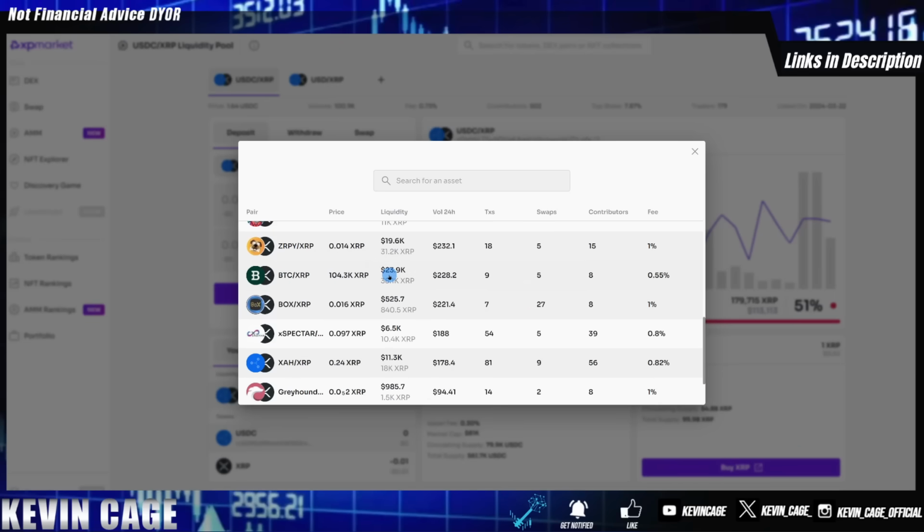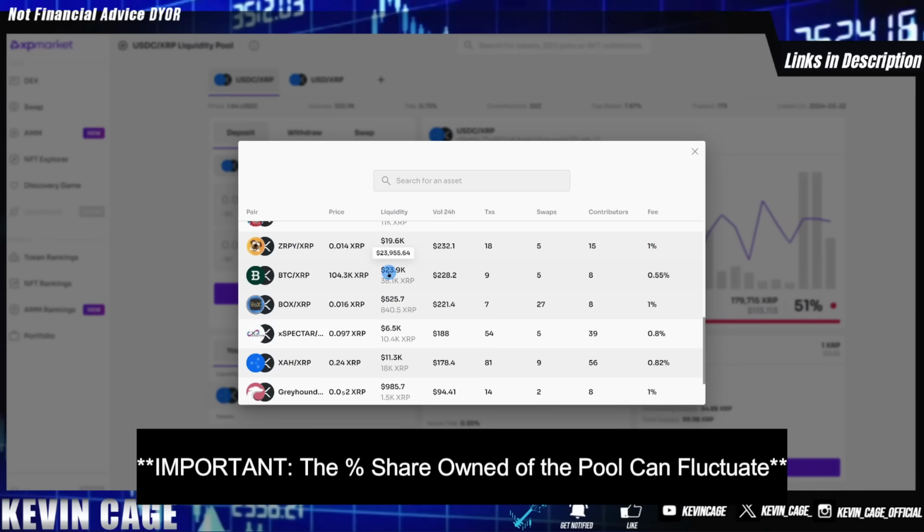We can see the liquidity around $23,000, almost $24,000. So if somebody came in relatively early, got 1%, or let's just say 5% of the entire pool, and later more people or even whales added a bunch of liquidity and the liquidity increased 5 or 10x, so would the value of your LP tokens.